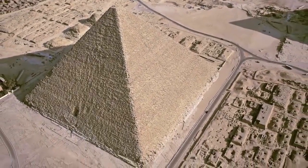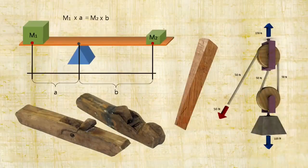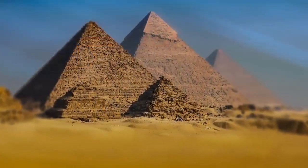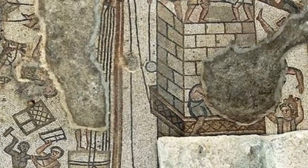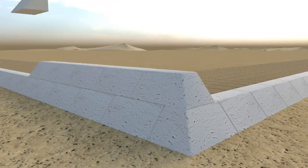You might think, what if they used a pulley system? The truth is, pulleys were not invented until the time of the Romans. However, the Greek historian Herodotus discussed levers being used to raise the blocks from one level to the next level.